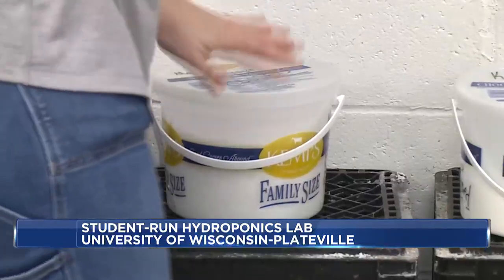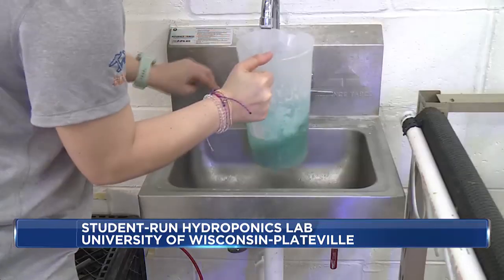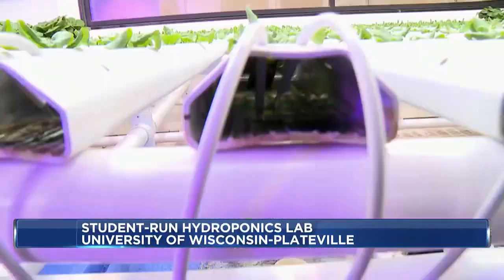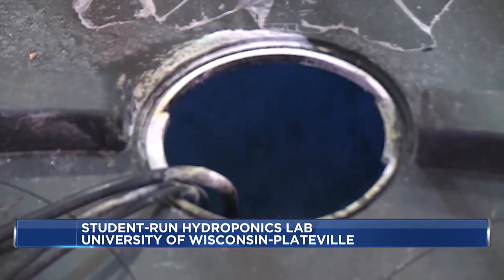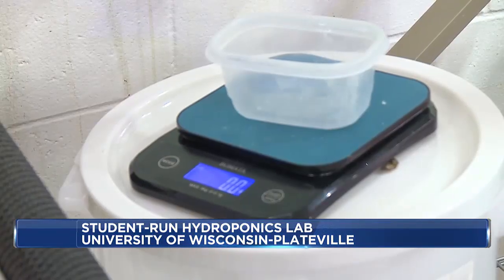We don't have to worry about environmental impacts because there isn't runoff, and we only add fresh reverse osmosis water to the system as it gets depleted. Reverse osmosis is a system that filters out all minerals, leaving the students with just pure water. Very important in this system because if we add any tap water into this, it throws off the mineral balance and the pH balance, and the lettuce became stunted and weak.